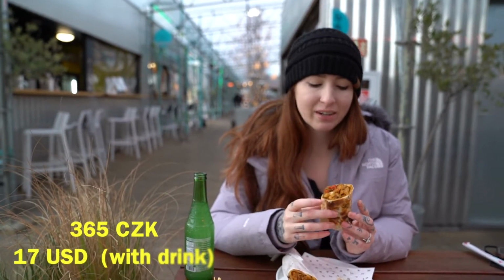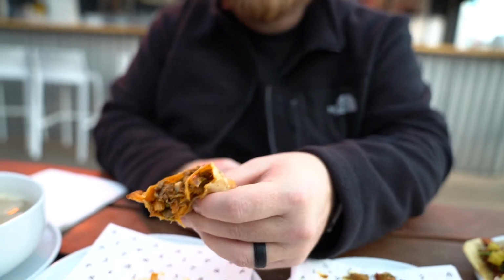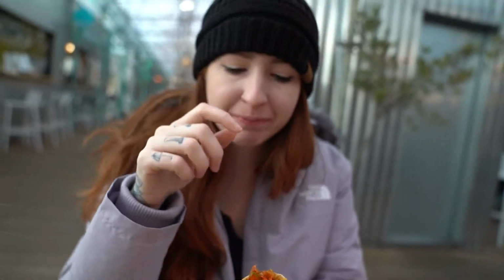Let's dig in. I'm about to try the kati roll with chicken. That's like the perfect Indian burrito. That's so good. It's delicious. I got some fresh still water.